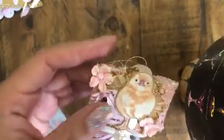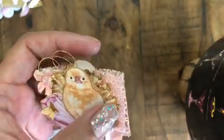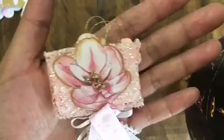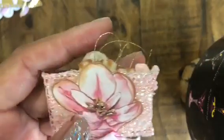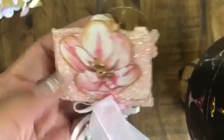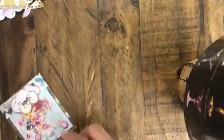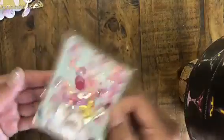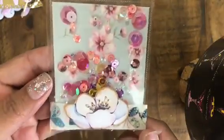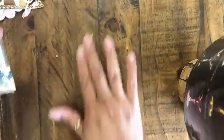So cute. I love the gold thread here. I love the rosette with the glitter. One of the flowers, I love the stickles. And this pretty glittery bow or ribbon you have there. Oh, and a cute little shaker. So pretty. I love it. Oh, wow.